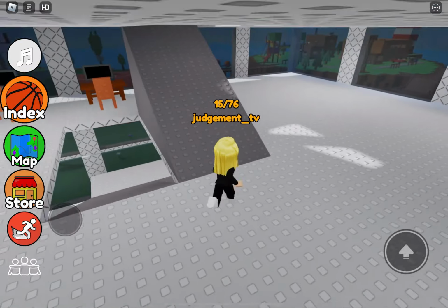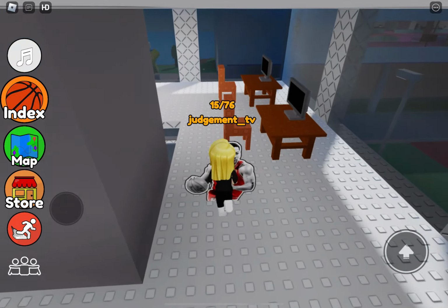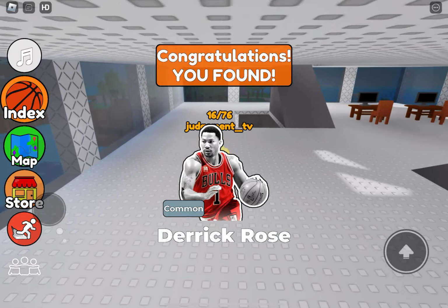This looks like a very plain and boring office building. I don't think I would like to work there, with like two desks.